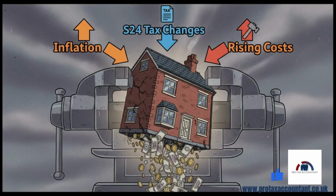It's no secret that things are getting tougher out there for landlords. Even with rents being at an all-time high, so many are feeling a serious, and I mean serious, profit squeeze. We've got rising costs, we've got inflation, and of course, massive tax changes like Section 24. It's all completely changed the game for property investors.